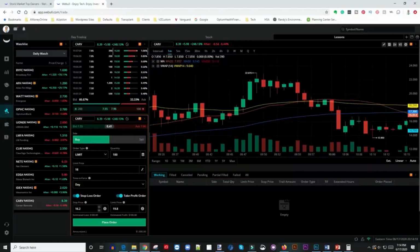So for instance, here, I can say I want to lose maybe, let's say, 17.60. Okay, so I want to lose $40, and I'm anticipating that this thing will go all the way to, let's say, $20. Okay, so I'm risking $40 to make $200. So to me, that's a good bet, in my opinion. So I'll put that, and then I would place my trade.